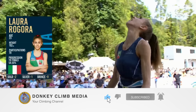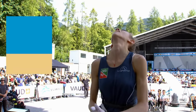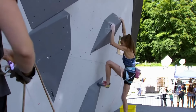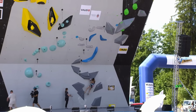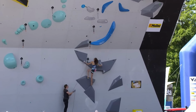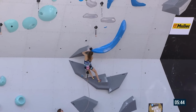So Laura approaching the wall now. Didn't have the greatest of Boulder rounds, but is in touch. We're expecting big things from her on this lead route if she's got the power and the energy from it, because remember, finals last night, finished pretty late and started pretty early this morning. How they bounce back from that, I really don't know. It's pretty incredible recovery. All right, well, she is underway now and needs to climb high on this route.